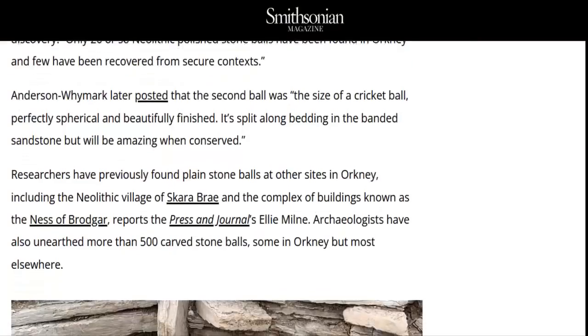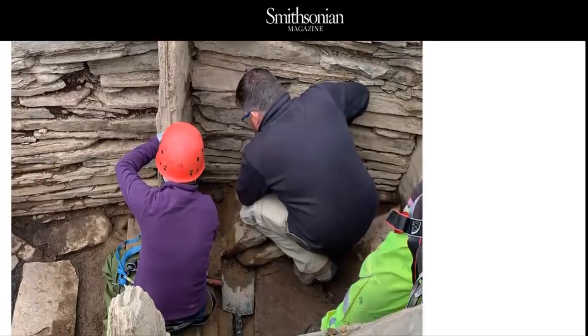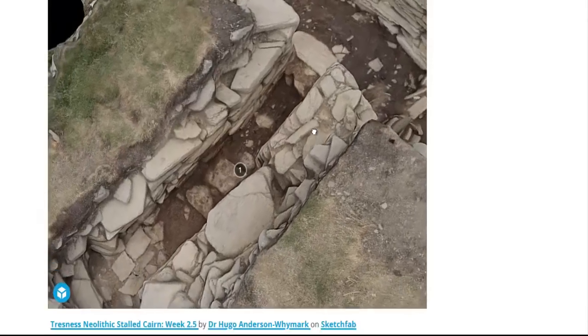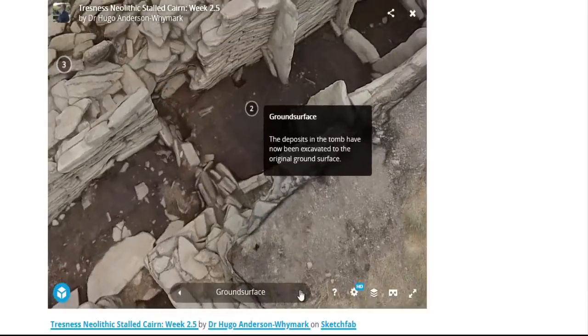The archaeologists also found deposits of cremated human bone between cells 2 and 3, which Vicky said is reasonably unusual for a stalled cairn, where inhumations would be the more expected form of burial. Surprisingly, over 100 skyle knives were found throughout the Neolithic structure.